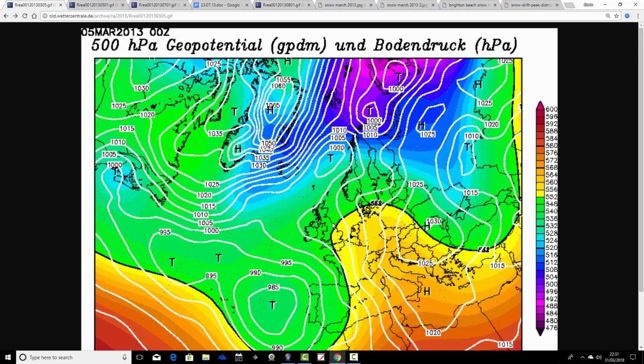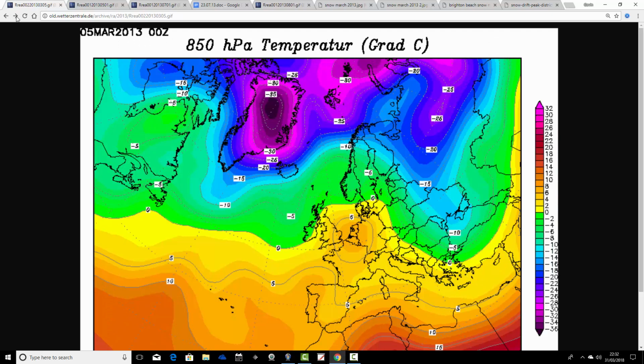So the 5th of March. As you see, temperatures reaching 17.5 degrees at Swanscombe in Kent, and also across parts of Wales as well. We're getting close to 18 degrees Celsius on the 5th of March 2013. And I remember the day very well. There was a lot of sunshine then, and it really did feel incredibly spring-like indeed. But it wasn't to last.